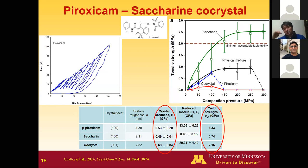Now, when the applied load is gradually increased, at some point you will start to see a deviation. That indicates the occurrence of permanent deformation, the sample starts to change. From that measurement, we can determine the maximum load and therefore the stress corresponding to the onset of plastic deformation. So from that measurement, we can determine the so-called yield strength of the material. We can obtain this way, and you can see the more plastic crystal with lower hardness also has the lower yield strength.